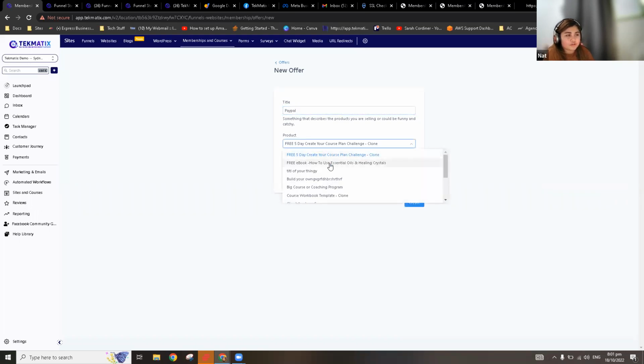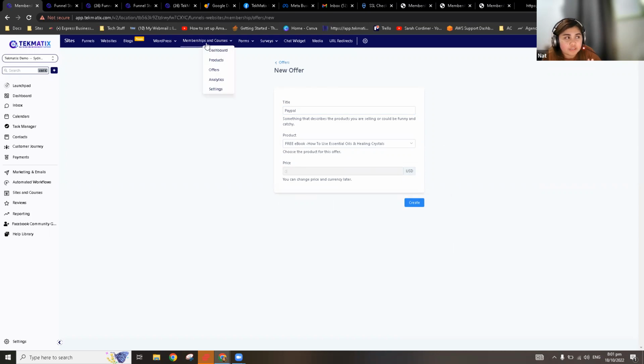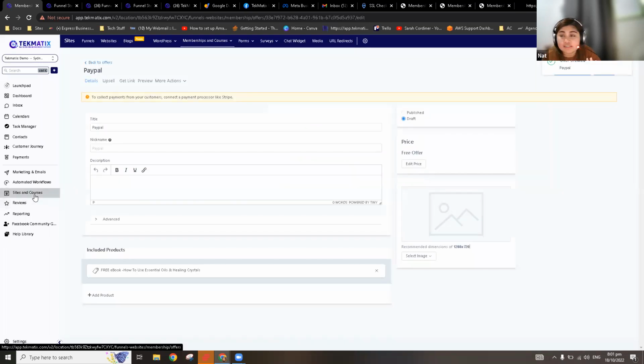PayPal, link it to the product, let's say this one, and see this one, you can actually add a product, a price if you are doing PayPal checkout. It's okay if you have Stripe and PayPal in it, but if you just have PayPal linked to that account, you can edit the prices in the offer page, where you can create an offer just for the offer, and then do the actual checkout on the sales page and the funnel where you can add the prices for the product. So that's how PayPal checkout works with our platform.